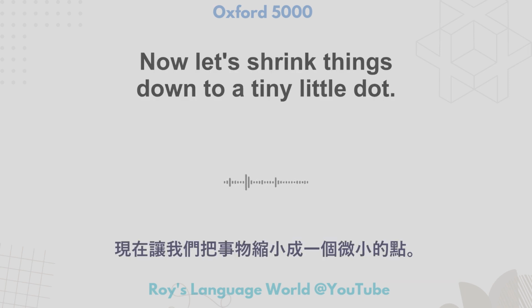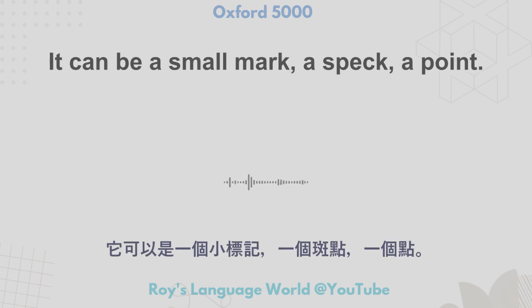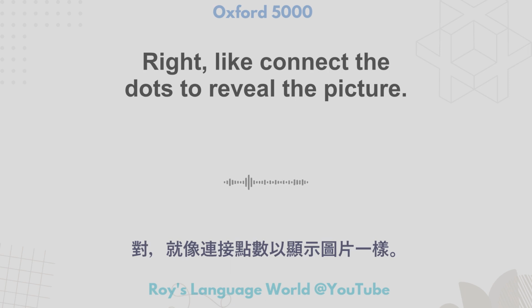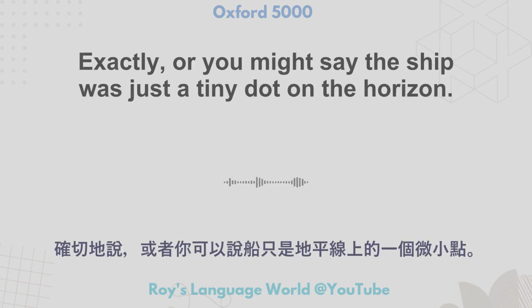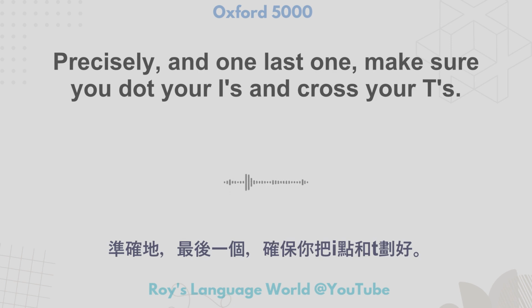Now let's shrink things down to a tiny little dot. Dot. Such a small word, but so versatile. It can be a small mark, a speck, a point. Right, like connect the dots to reveal the picture. Exactly. Or you might say, the ship was just a tiny dot on the horizon. Meaning it was far away. Precisely. And one last one.